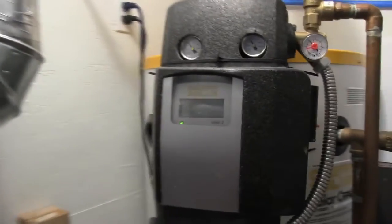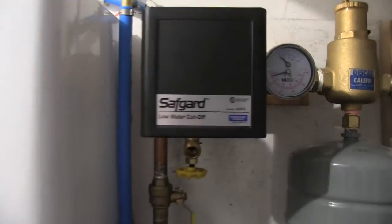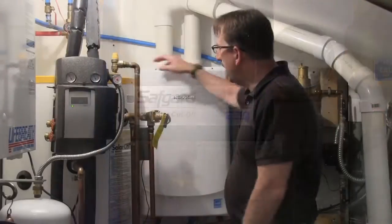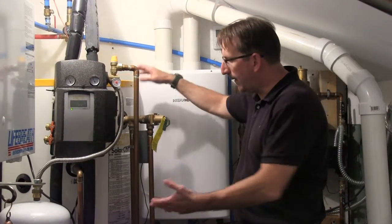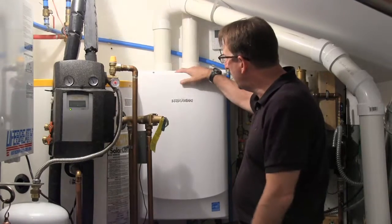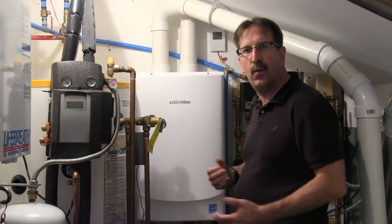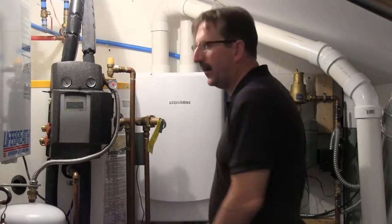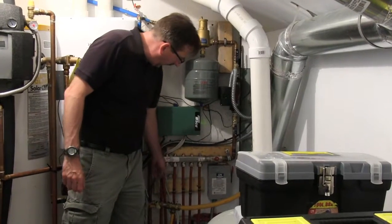Here we have a tankless hot water heater which backs up our boiler system, which leads to our solar hot water panels, which provide all the domestic hot water for the home and the radiant heat for the home. So if the solar panels aren't producing enough solar hot water and the boiler starts to cool down, the tankless understands that as the water flows through it and actually backs up the whole system. So it's very nice. And here we have the manifold for the radiant floor heat.